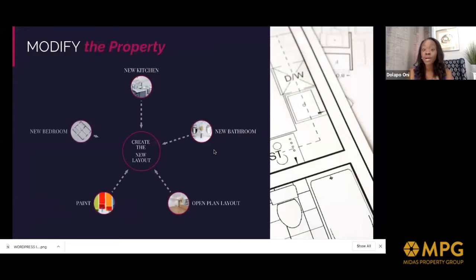And then we come to modifying the property. As part of the course, we go through step by step how you would modify the layout of a property, how you would make sure that if you needed to get planning, if you needed to speak to building control, how you would get all of those things in place to reconfigure the property. We talk about getting the consent to modify the property internally if you're just going to do an internal refurb. And if it's going to be something external, how you work with the builders to make sure that you deliver the project at the right time, scope, and budget.